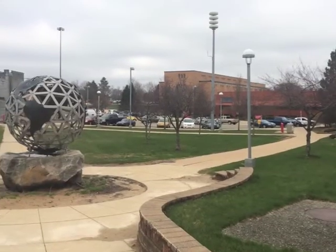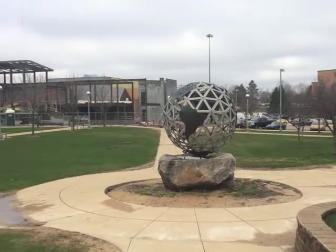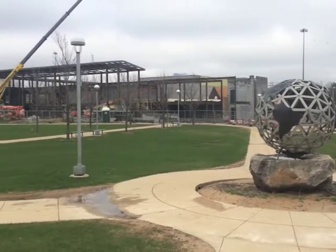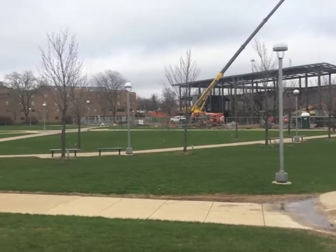It's about 1.6 million, but most of that is carpeting, furniture. There's some TVs that are going to go in the lobbies, and it's not actually construction. I think sometimes people think that 1.6 million means maybe a new building or something like that, but it's roof repairs, carpeting, like I mentioned, hydration stations, new front desks.